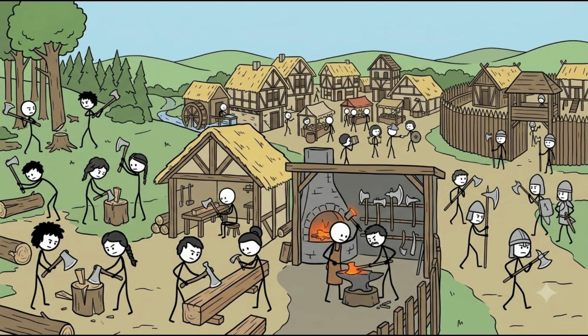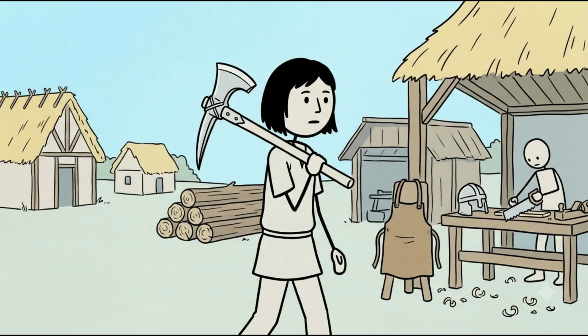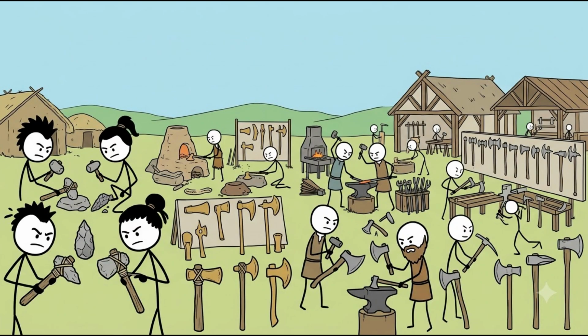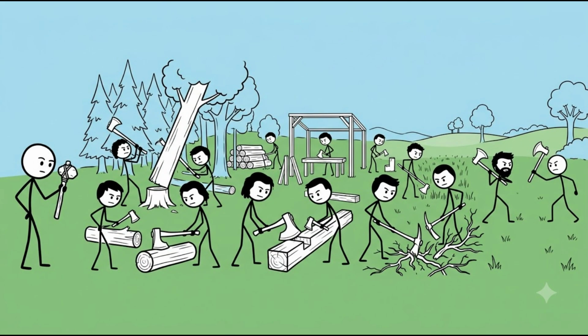By the medieval period, specialized axes appeared across different occupations and military traditions. Some were primarily woodworking tools, others were designed for combat. Still others combined practical and specialized functions. The important point is that there was no single perfect axe. There were many axes, each represented a solution to a particular problem. And that is a recurring pattern throughout technological history.